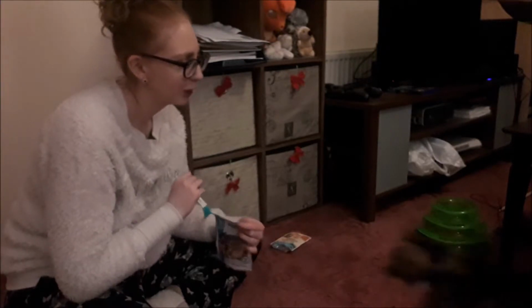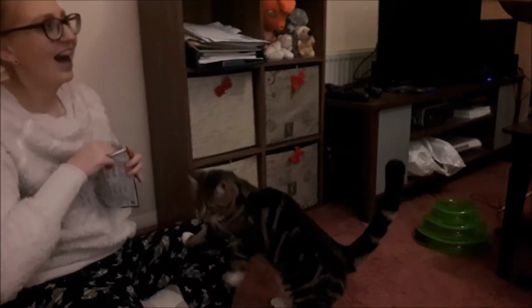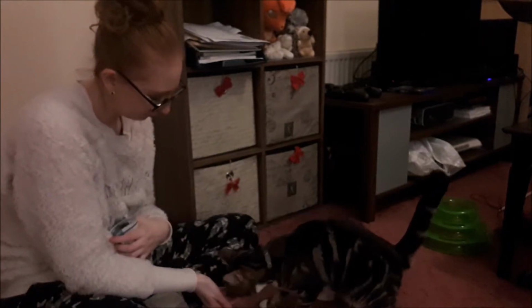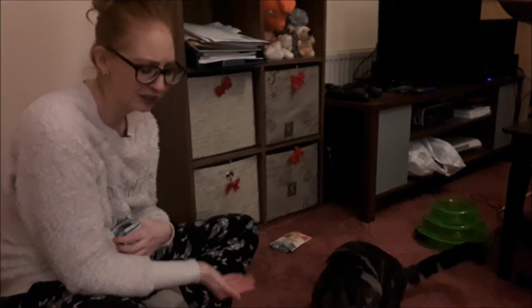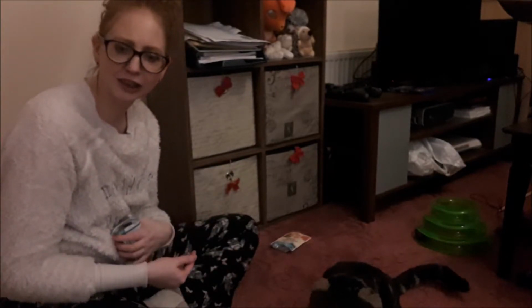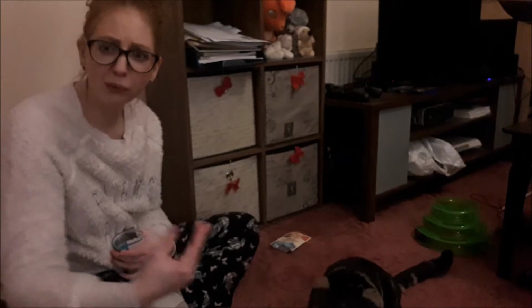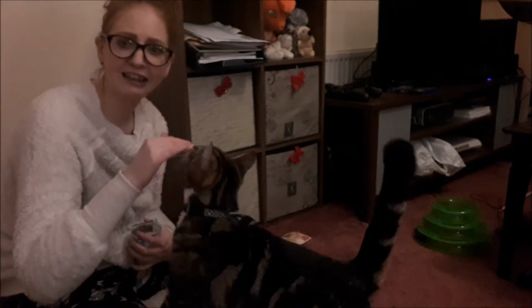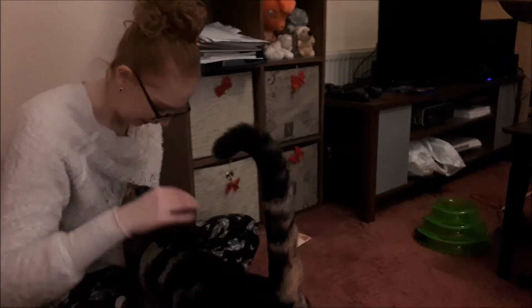Cookie, come. Good boy. You try. He's not so keen on eating from the hand though. He'll take it out of my hand, but then he'll move away to eat it. Bit strange. Well, I think he likes it. Sushi is definitely a love for him then.